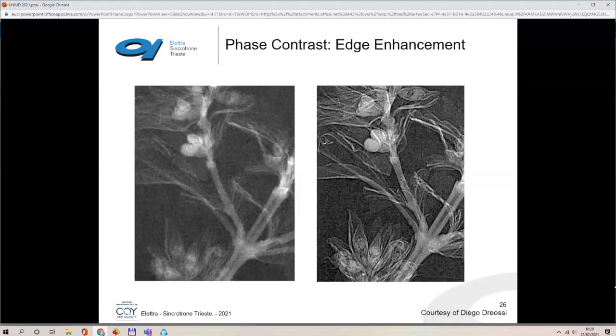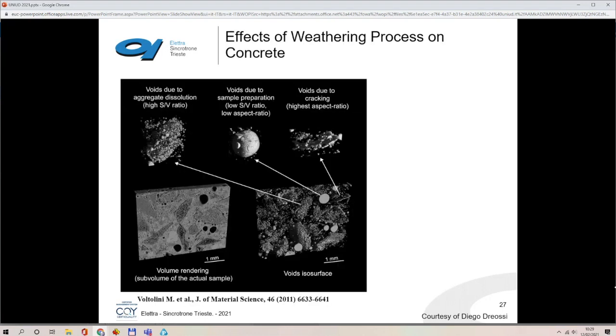we can see what it means, because using this phase shift, we have a contrast that is induced by the different phase of the radiation. We can see that the edges could be enhanced: on the left we have the standard image, while on the right we have the enhanced image. You can see this is a plant. You could see that the difference is very, very important. Okay, I have some examples here.